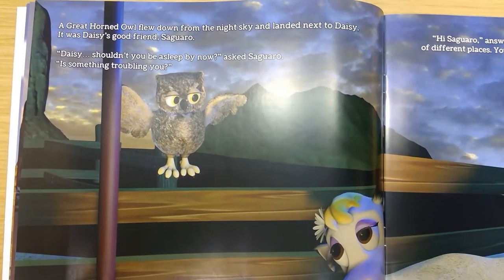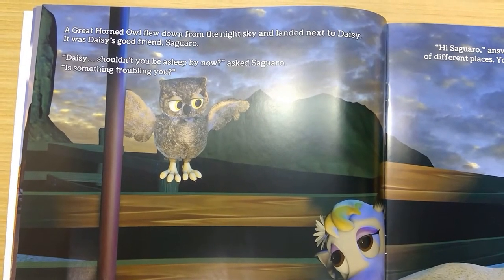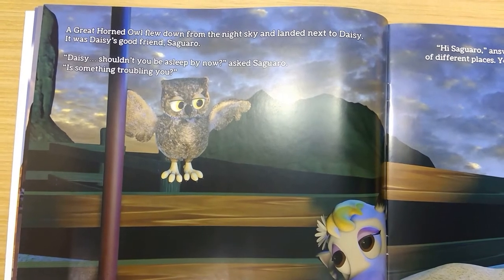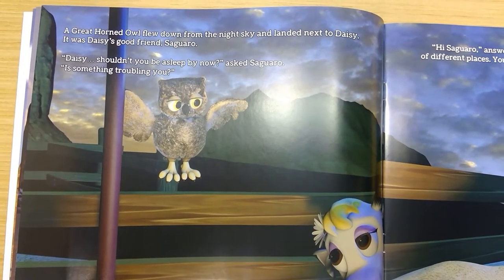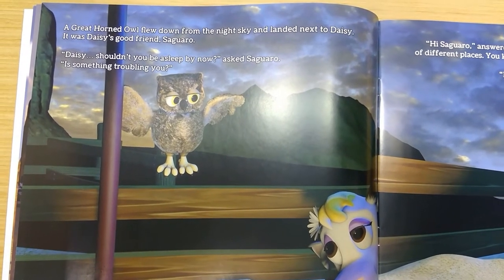A great horned owl flew down from the night sky and landed next to Daisy. It was Daisy's good friend, Saguaro. "Daisy, shouldn't you be asleep by now?" asked Saguaro. "Is something troubling you?"